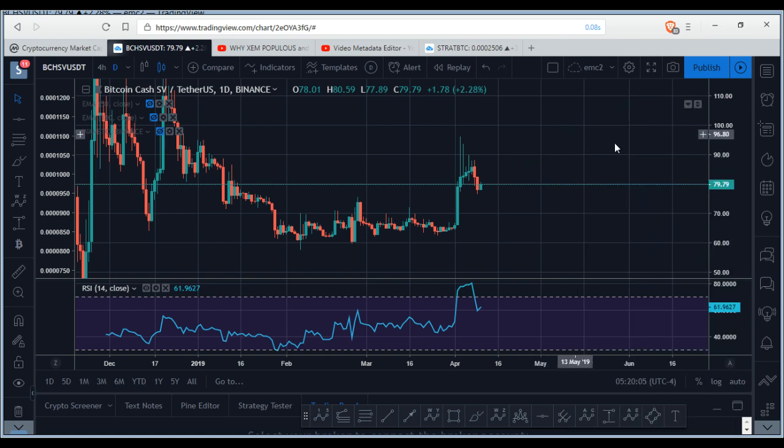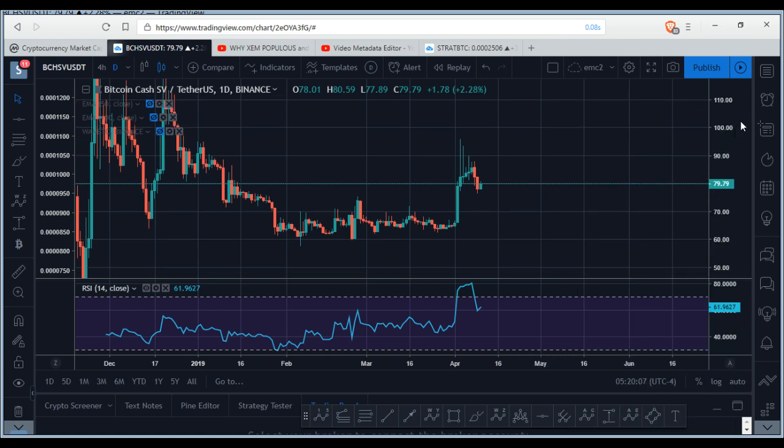I've been saying it, crypto is gonna be bullish the next 30 to 60 days at least, for the short term. I already talked about NEBLIO.